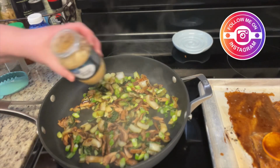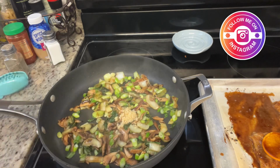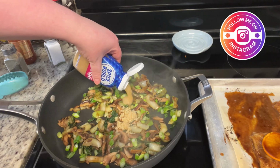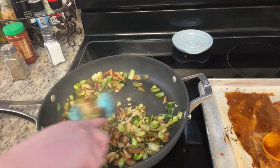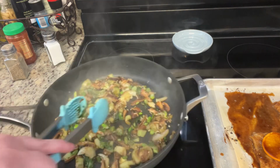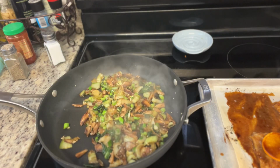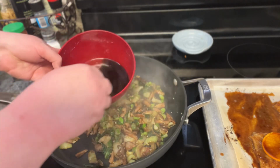I'm adding in some minced garlic, as well as some minced ginger. You can absolutely mince up your own garlic and ginger from fresh. I just like this stuff in the tubes. It's more convenient, and I make sure I use it that way. I'm going to give that a stir, cook that for about 30 seconds or a minute, and then we're ready to add in the sauce.